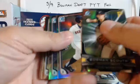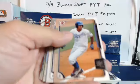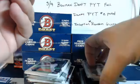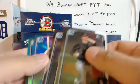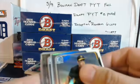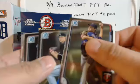Inserts, refractors, and Benintendi. Moyer, insert of Hunter Renfrow. And base. Too early to complain, probably. Refractors of Calhoun. Sky blue of Withrow. And refractor of Cole Tucker. Insert of Ash Russell. You just had a shockwave crash. And base.